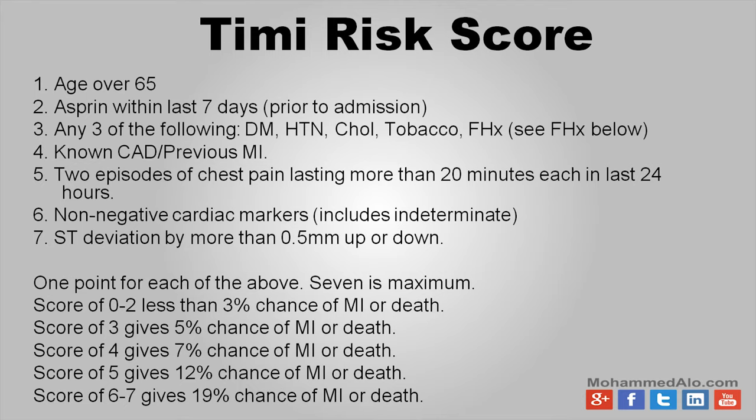Now the question is, you got to be smart. If it's just 2 points, and the 2 points are a troponin of 5 and an ST elevation, well, they're not going anywhere. You got to be smart doctors. These are guidelines and things to help us to determine what to do and to kind of teach us. But at the end of the day, you got to be smart. You can't send somebody home that has elevated ST segments and a positive troponin.